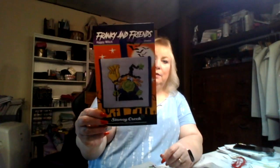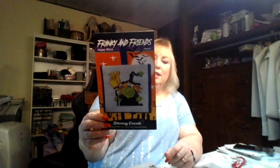And then I just wanted something quick to stitch last weekend. So I pulled out Happy Witch, which was the freebie from last month. Happy Witch from Frankie and Friends. It's by Stony Creek. And I had ordered the little ornament banner. Look at that. Isn't she cute? And there's a button up on the top, a star. Can you guys see that? I don't know why the lighting is so bad because it is really bright in here.